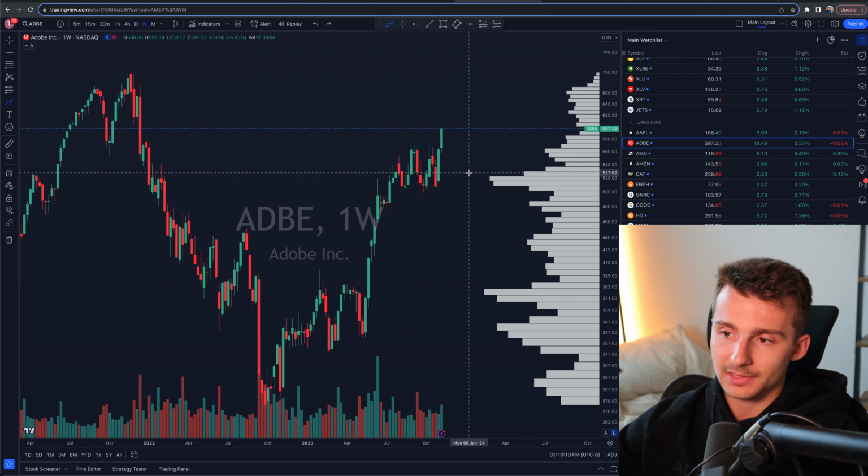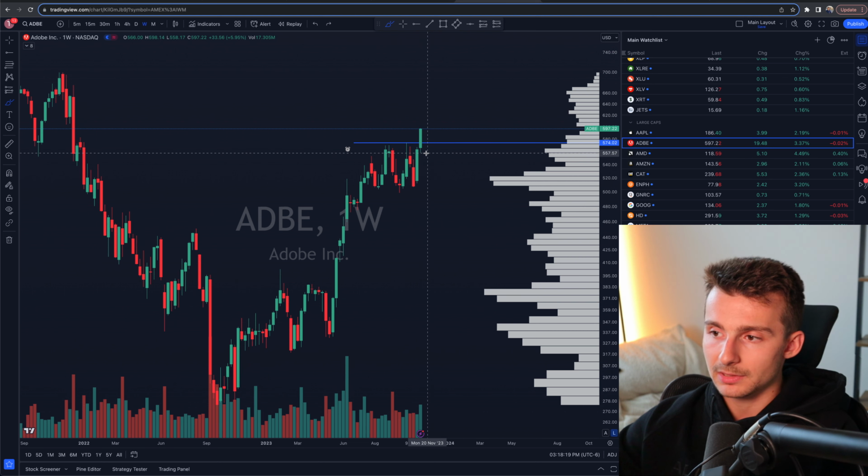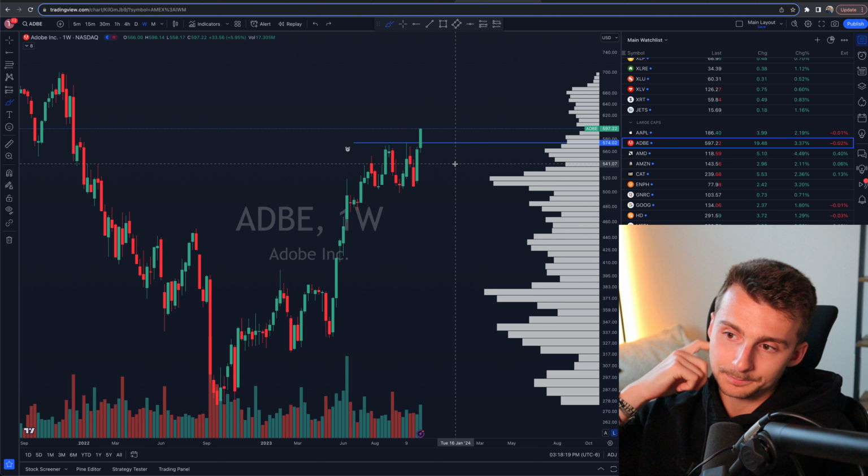Might see some resistance there at $600, but I'm looking for moves to 610 to 620 for first take profits. Stop loss is under the breaking candle low, which happens to be 557 and change on that.